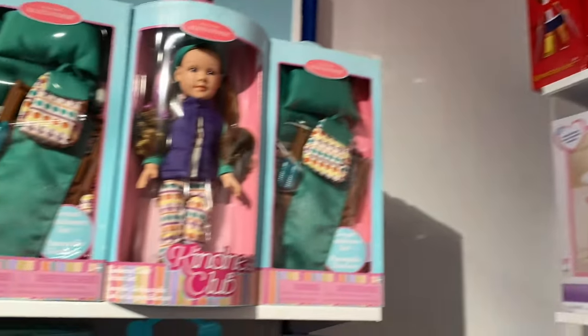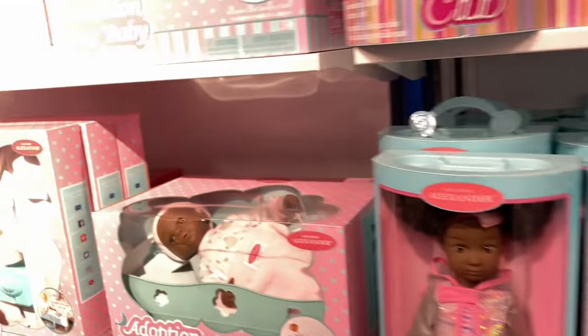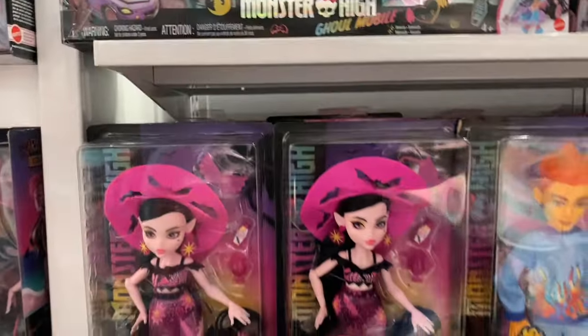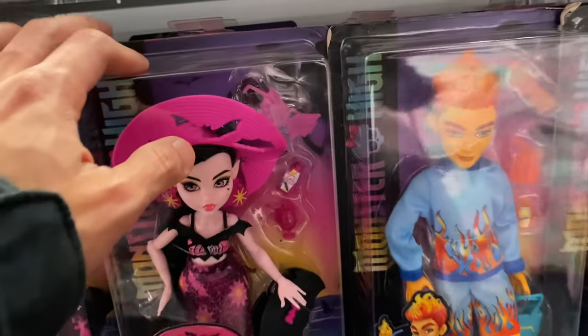You got the high chair. You got a bicycle up there. You got Kindness Club dolls here. Look at that. You have Monster High. Look at that. Scared Vice Island. Look at all these toys here. Now, I definitely believe that this is a cartoon as well. $21.99 for this one, for Monster High.